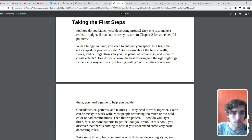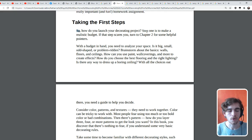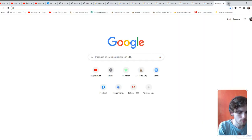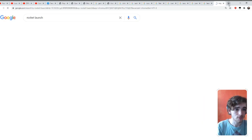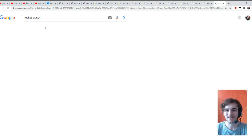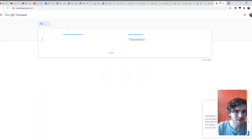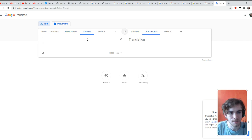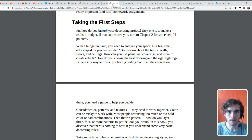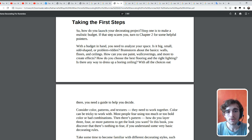Ok. So, então, né? So, começando ali, né? Pra falar. So, how do you launch? Se launch tem a ver com um lançamento, assim, como é que você lança, né? Como é que você solta. Esse launch eles usam bastante para quando eu estou falando dos, por exemplo, rocket launch. Também seria aquele momento que dá do arremesso. I don't know. Okay, let's go to Google Translate now. Let me check here. So launch. Okay. So that's the idea. Alright. Okay, so how do you launch your decorating project?